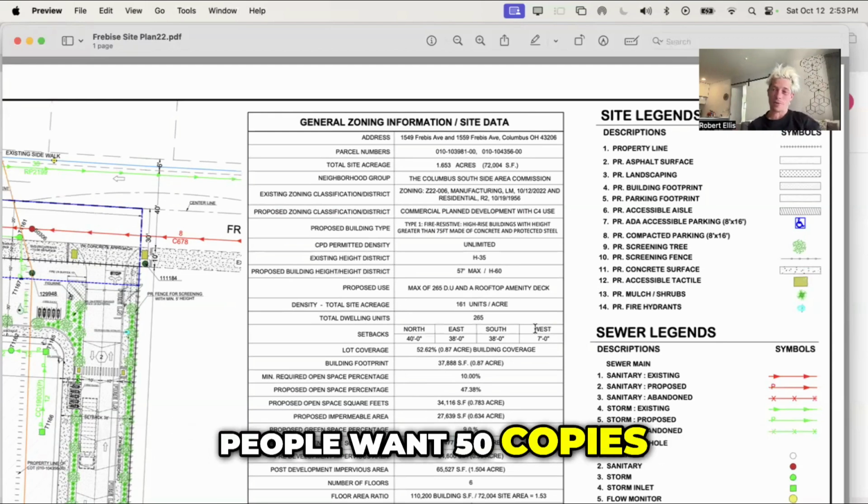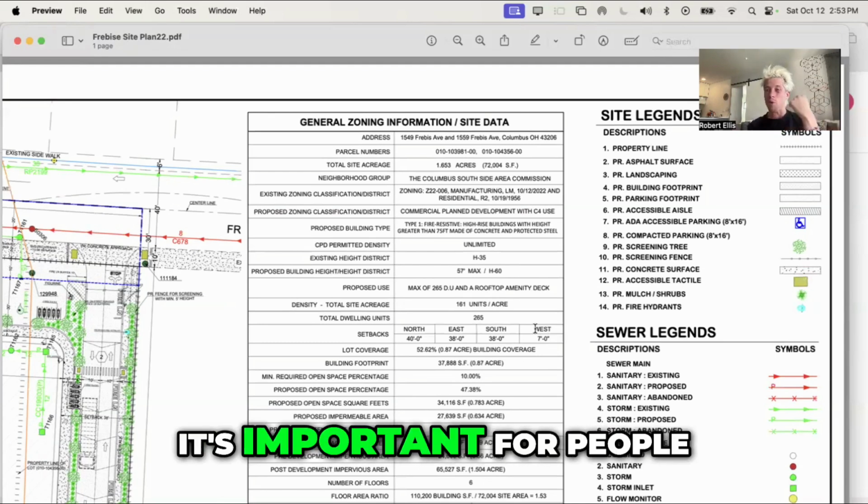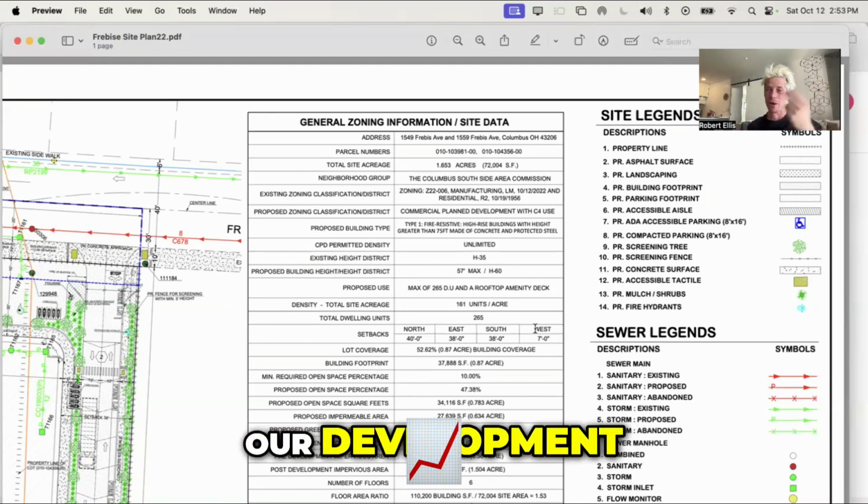People want 50 copies of this stuff. And it's good to submit this stuff, but we're going to hand them out. It's important for people to do it. There's only eight neighbors that are impacted by our development.